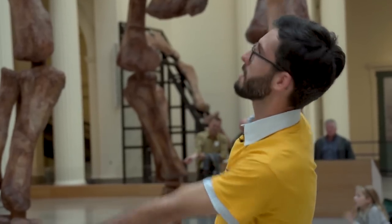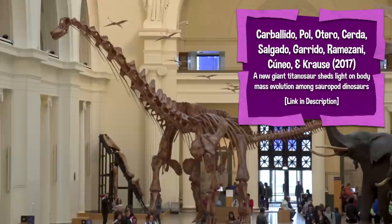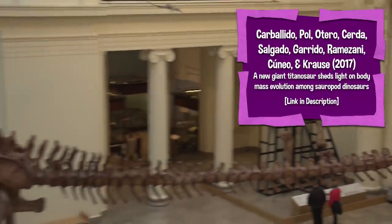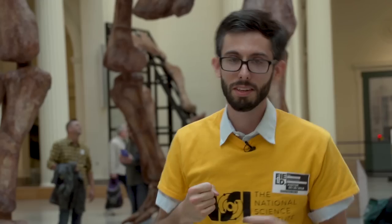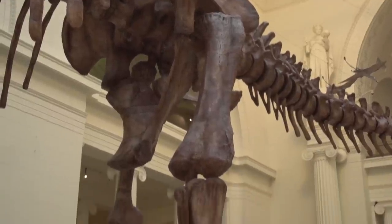And we have our main event, which is Maximo, the Patagotitan from Argentina. This was just described last year by Carballido and eight co-authors. So it's essentially cutting edge as far as dinosaur skeleton mounts go, but there are a lot of things that a mounted skeleton will communicate way more effectively than diagrams in a paper, which you can read, by the way. So I'm just gonna run through some of those. This is obviously a cast because you can walk under it and touch it and things, which just by itself, being able to physically touch a mount is something you don't get from a book, obviously.